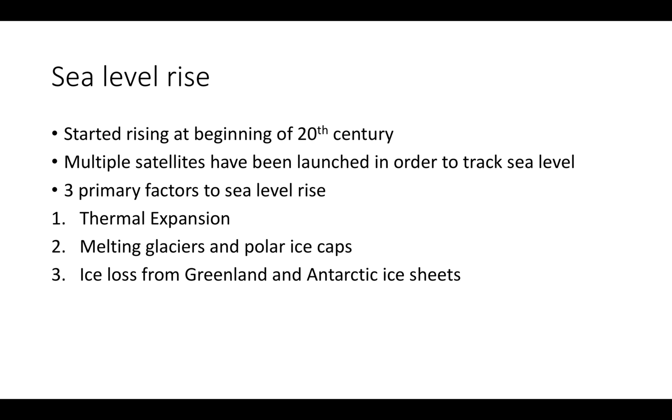So I guess we can start off with sea level rise. Sea level rise started at the beginning of the 20th century. Scientists have estimated that Earth's sea level has risen 8 inches since the beginning of the 20th century. Now, in 1992, we started tracking it with satellites that were launched into space in order to track the sea level. The French Space Agency has actually recorded about 2.9 inches of sea level rise averaged around Earth.